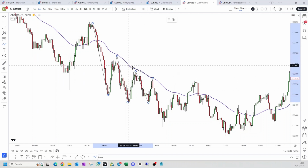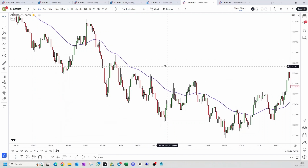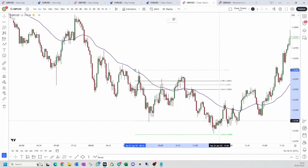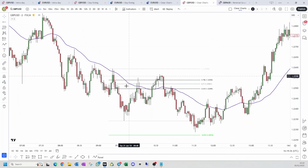Okay, and this is reacting from that EMA, using it as resistance while it's making clear lower lows and lower highs. Okay, so what we did and our play was that we took our fib level from this last significant high down to this last significant low, just like that. This gave us levels in the market that we can look to enter from.